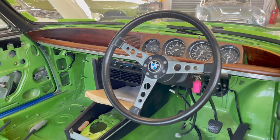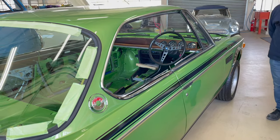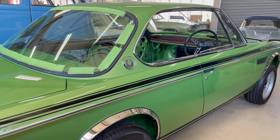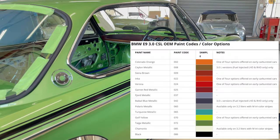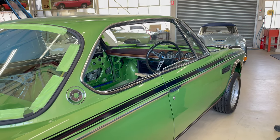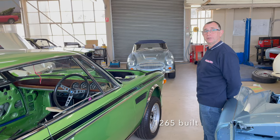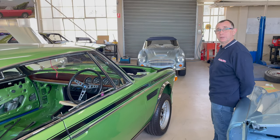Another one. Can't wait to hear this one turn over for the first time and roll on out. Especially this colour. I mean, usually they're in silver and everything, aren't they? These three CSLs. So to see one in this colour. There's quite a lot of different shades of colour on these cars. And they seem to be in favour at the moment because I've got another two downstairs in the panel shop that we're doing, and I've got another two to come to us in the future. They're extremely valuable cars, so they're worth spending the money on as well.